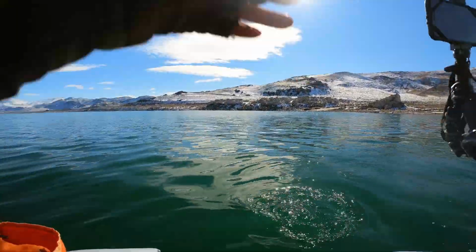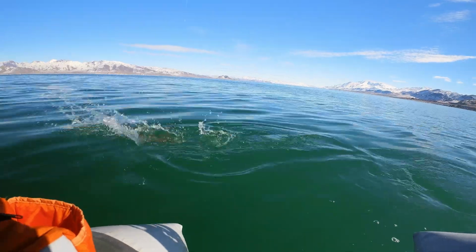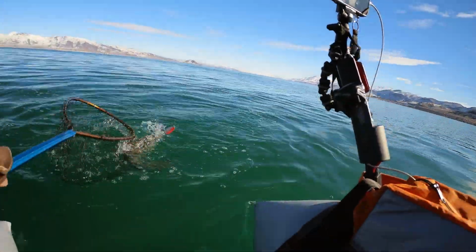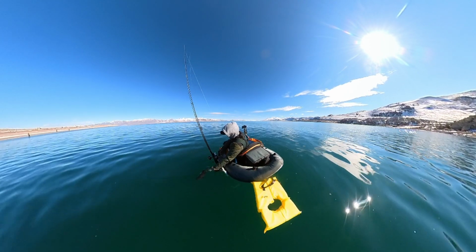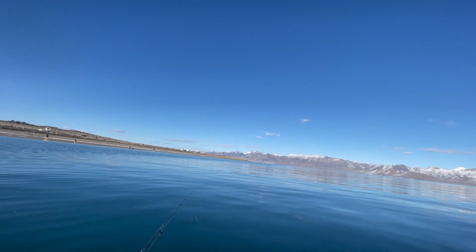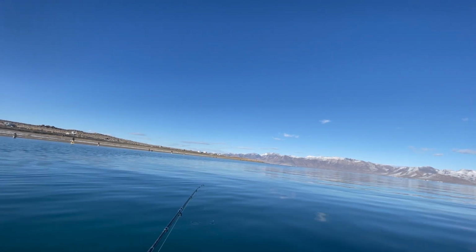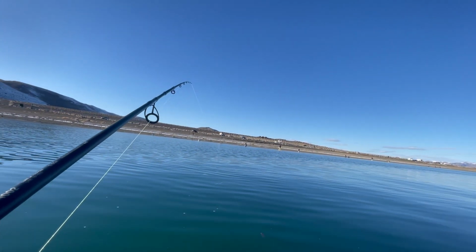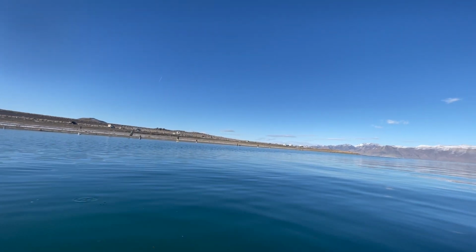Another one. Feels like a decent one. Decent one. Little 4 or 5 pounder. Oh, look at that. Oh my God, holy shit. Oh my God, I just saw a huge one. I don't know if you guys saw that on camera, but.